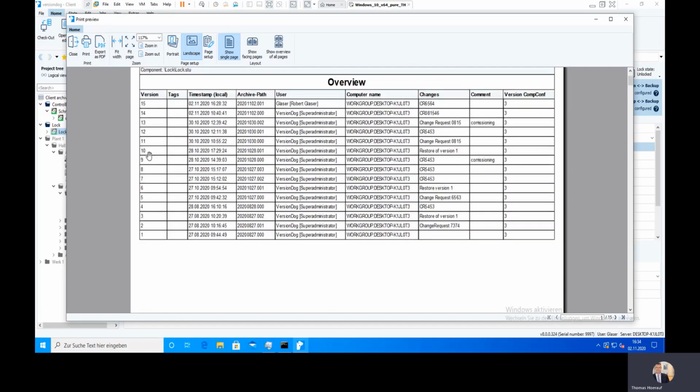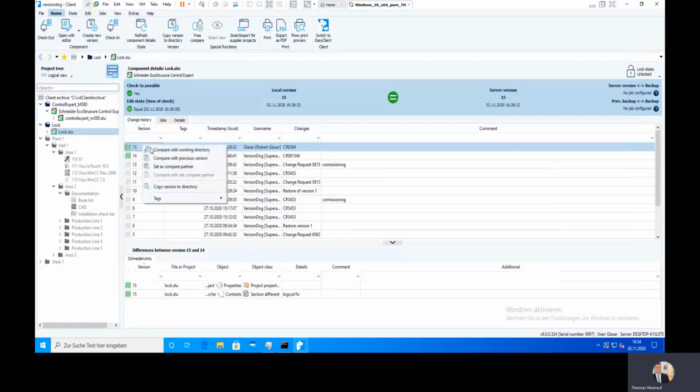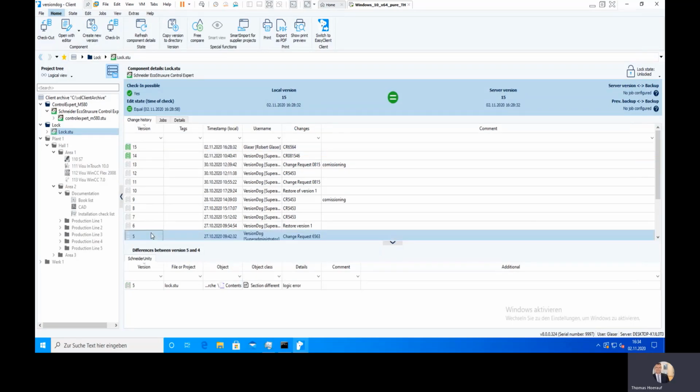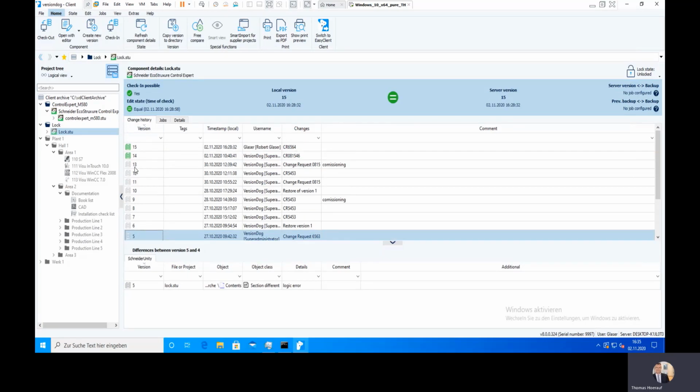Yeah. So here's first a full overview, and for each version you get again a detailed overview, and you could at any time compare between the versions and then you will get the graphical compare again, which you also can print out. Yeah? So that's also possible. You could also mark a version from the past, like version 5, which was good in quality, compared against the current one. So the smart compares are that flexible that you really can do it.